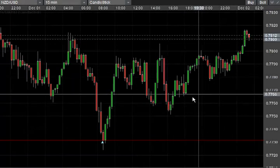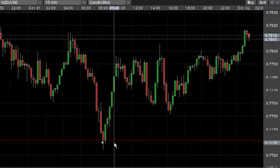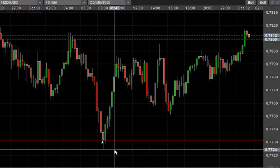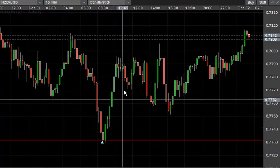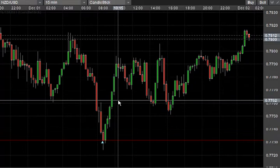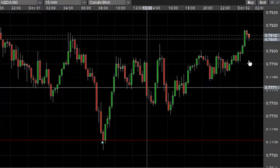If I drop down to a smaller one, let's drop down to the 15-minute chart, you can see this was my entry right in here, and price came down, and the lowest point was around 24. My entry was around about 30, so it was around about 6 pips drawdown, and then it took off. And this is the reaction that we're looking to trade when you're looking for these power levels.